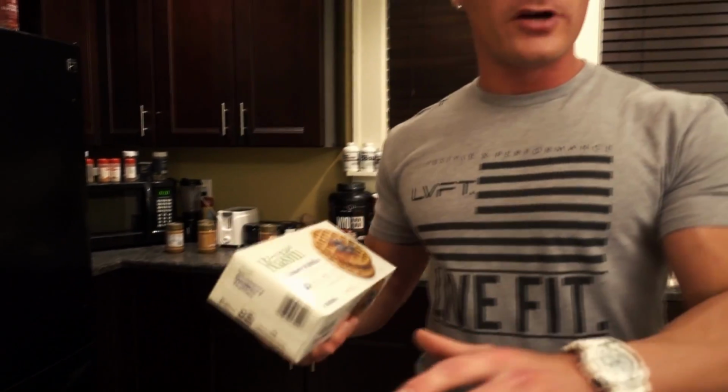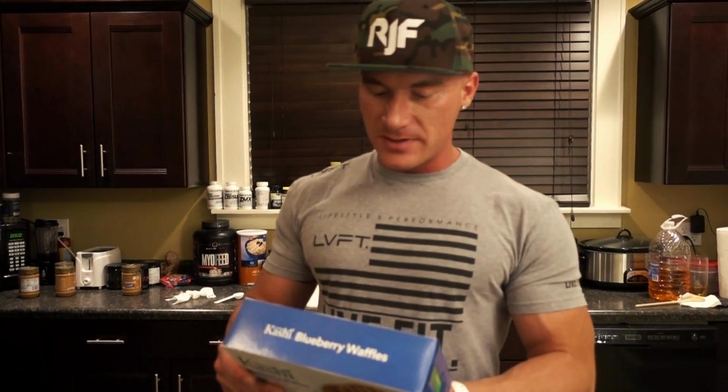So these are blueberry waffles. You can opt for the not blueberry version if you want to save yourself a little bit on sugar. But each waffle is only 140 calories, only 5 grams of fat, which a normal waffle, when I look at nutrition labels, has over 10 grams. 25 grams of carbs, but 7 of that's fiber, only 3 grams of it's sugar. So you're not really worried about that crazy insulin spike, and 3 grams of protein.